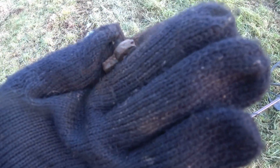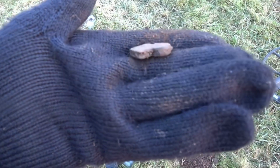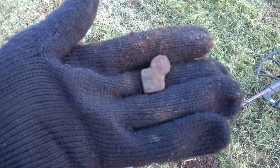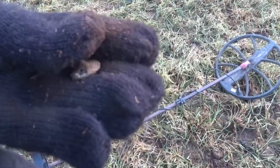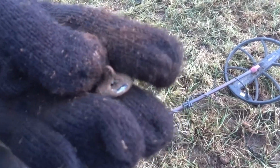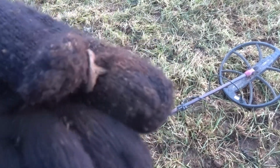Is that part of a set square bendy ruler type thing? Wooden ruler. Could be. Going dark. There's another one of those long looped buttons.